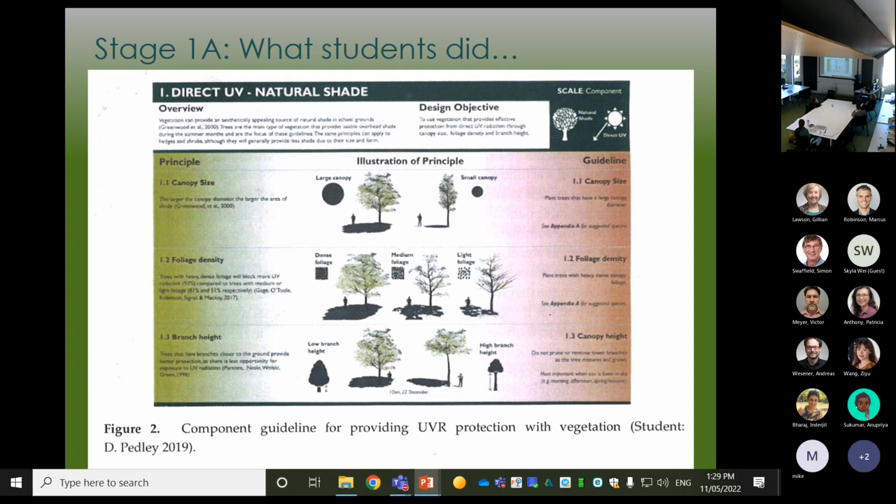The guideline you get on one page. So we taught them also how to do a good guideline. What are the components of it? And that was the criteria for assessment.